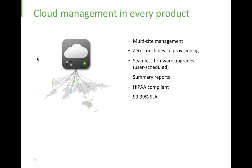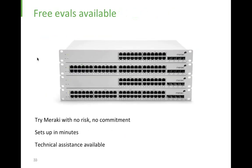And finally, we've talked about all of these issues here, but multi-site management, zero-touch provisioning, summary reports, and those seamless firmware upgrades.